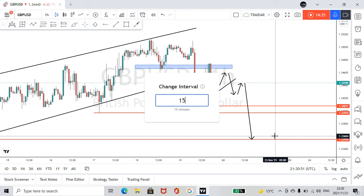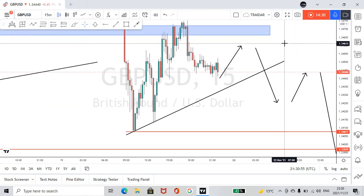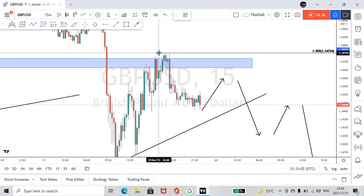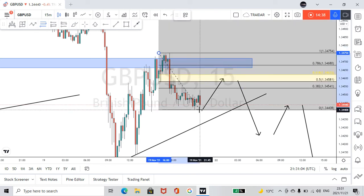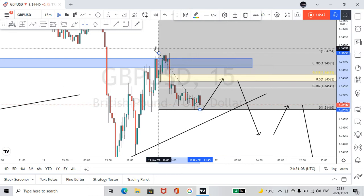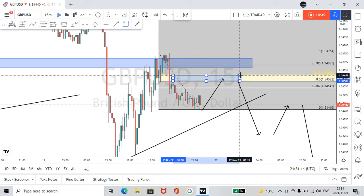So let me go down to a 15-minute area because I want to show you guys something. This is why I think the market will get to this area. Let's take our Fibonacci, from here all the way here, so you guys can see why I've marked exactly this area. So I just even know where my line of Fib is. I'll just highlight this area here.